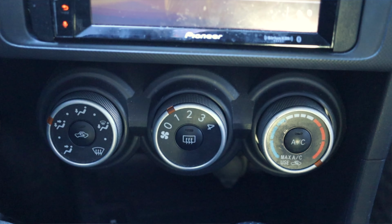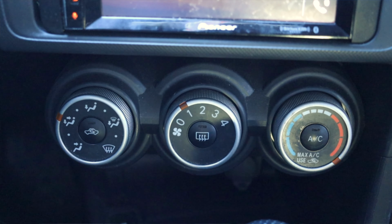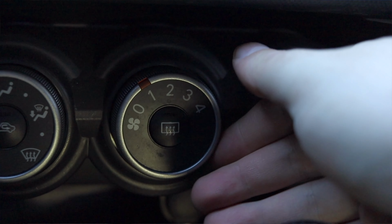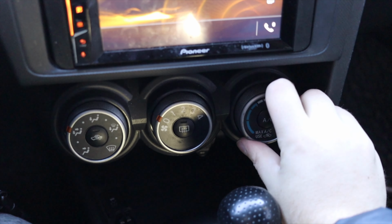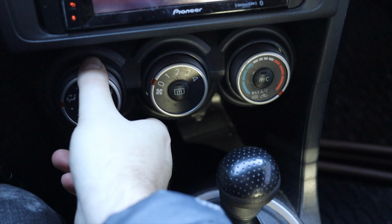Down below that, I have my climate control knobs. Again, the same complaint with these I have in the FRS that I just filmed. The fan speed knob feels so solid. Feels really, really good. But the temperature and where to send it knobs don't. They don't have that same sort of clickiness to it, and I wish that it did.